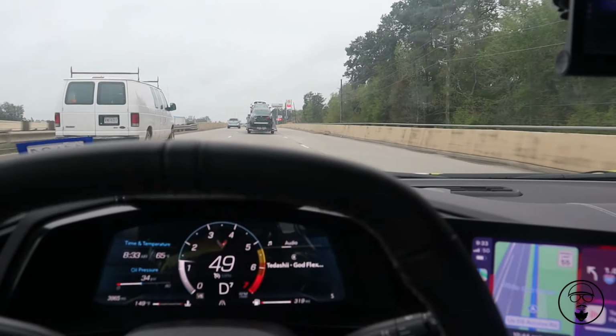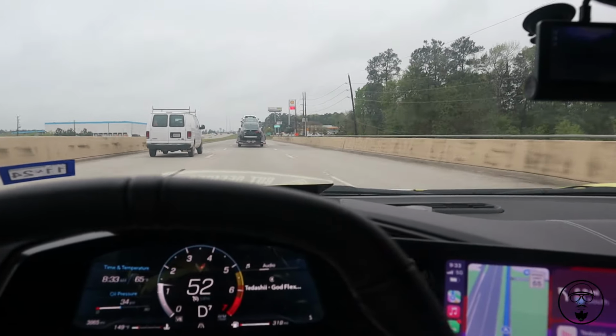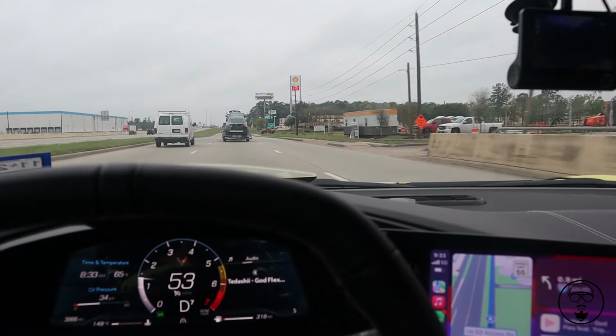All right, Blessed Family, I'm on my way to the Chevy Corvette Expo. And I'm running a little late, so I don't recommend you guys try this at home. Be cutting off a couple of cars and jumping a couple of freeways. Do not try this at home.